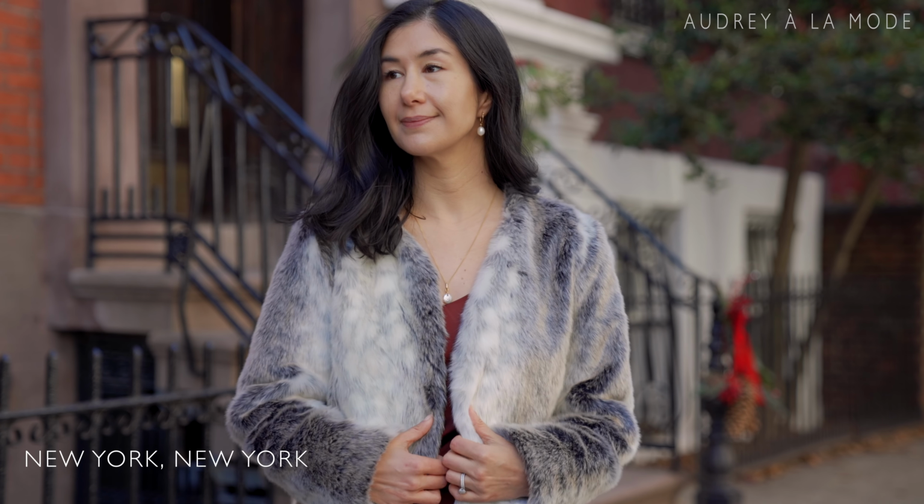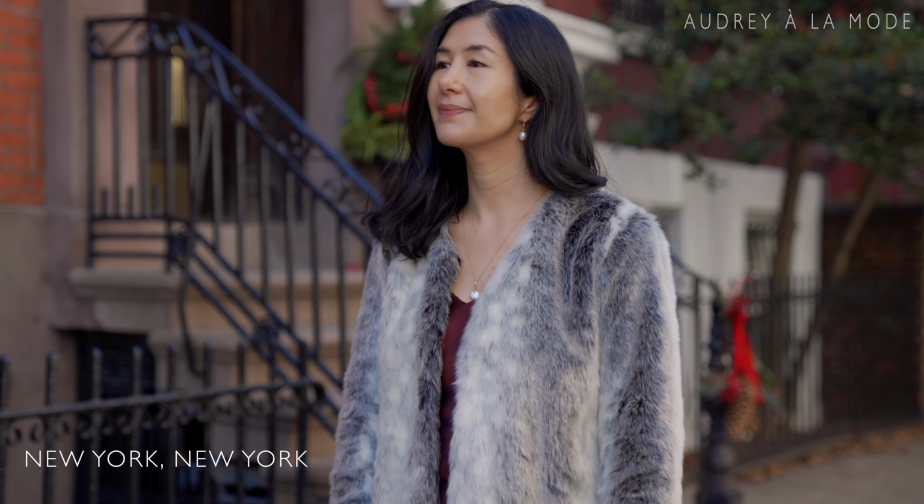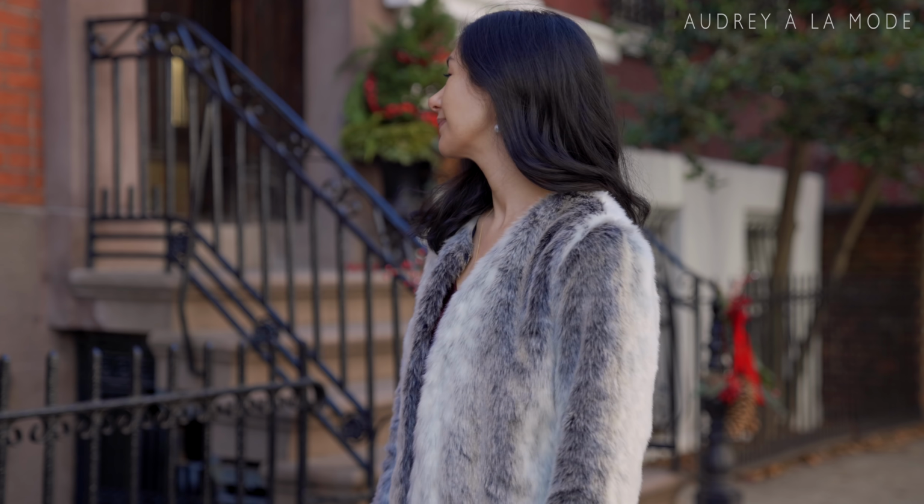And then if it's a really formal event, I would wear my fancy jacket, which is my faux fur coat that I've had for about a year. I love it because it feels very special, so it helps dress everything up.